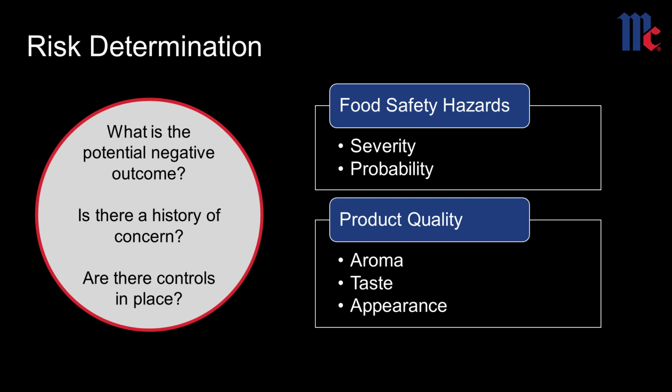When we go through the evaluation, we want to consider those food safety hazards. What's severe and how probable is it to be a problem? But I'd encourage you too to look at what's happening with your quality attributes of your product. You can also affect negatively products from aroma, taste, appearance.